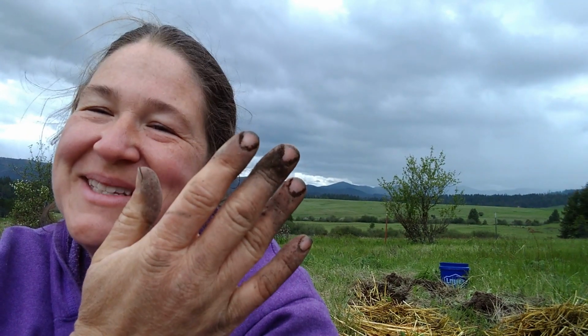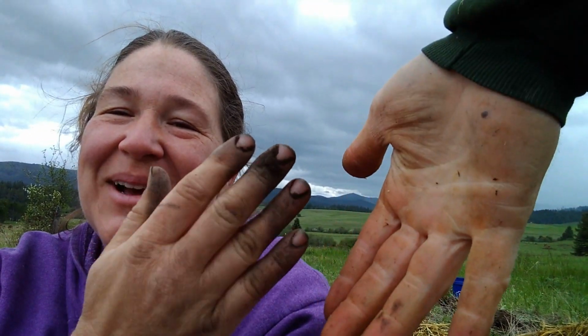I put all the strawberries in the ground. Josiah dug the beds. You're filthy, man. But my hands are still clean. Okay, yeah. See, I'm the one doing the work here. I like to just show up for credit. He shows up at the end, does the finish work.